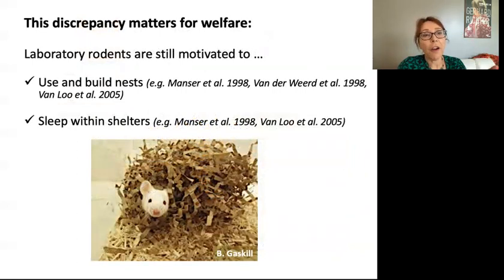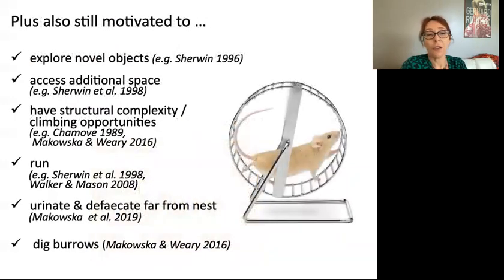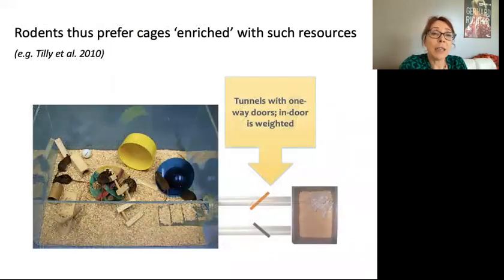This discrepancy between the environment they've evolved to live in and the environment we cage them in in the lab matters for welfare. We know this already. Despite being brought into the lab many generations ago, laboratory rodents are still motivated to use and build nests and sleep within shelters. On top of this, they're still motivated to explore novelty, access additional space, climb, run in running wheels, urinate and defecate far away from where they sleep, as is natural, and also dig burrows. As a consequence of these motivations, if you provide resources that allow these behaviors to be performed, cages enriched with these opportunities are greatly preferred by rodents. Mice, for example, will push heavily weighted doors to reach a large enriched cage from a small conventional one, and they'll push up to 40 grams, which is more than their own body weight.